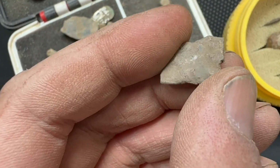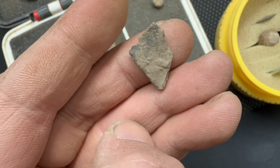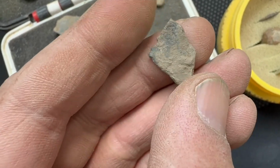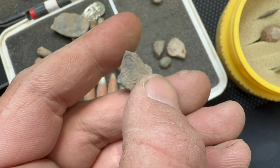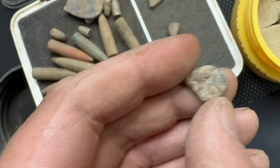Not enough to chuck in the fines pot, but not enough really to chuck away. But we'll dry that out, we'll see if anything comes on that, give it a bit of a clean up. I don't think so though. That's why it's in this pot. The same for this one.